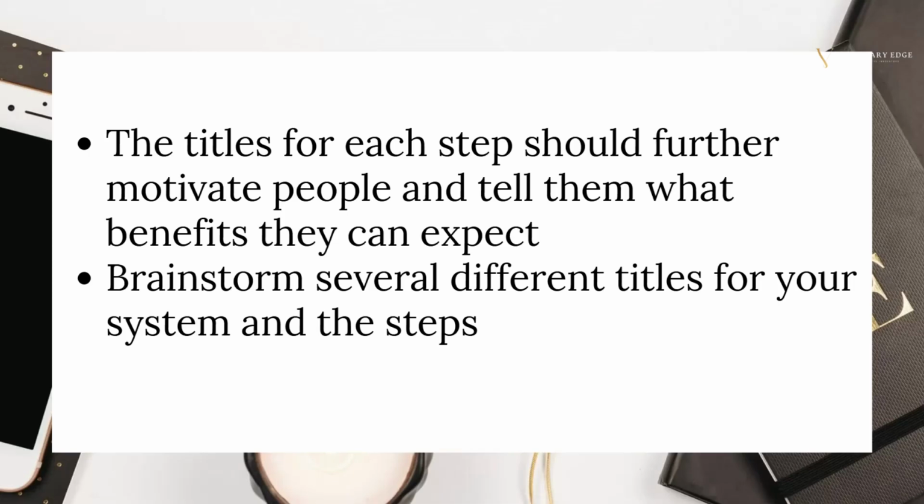So when it comes to creating a signature system, every detail counts. And this includes, again, the titles within each step of your program. So these titles aren't just placeholders, as what I was just talking about. They are really powerful tools that can help motivate and engage your audience by clearly communicating the benefits of each stage. And again, not only is it communicating the value of each stage, because you're constantly selling, right? You're constantly selling, not only selling your signature system and enrolling students in your signature system, but you're constantly selling why they should take the next step, right?